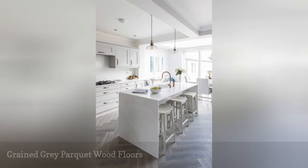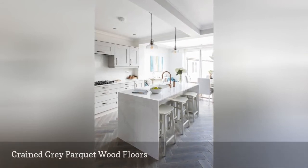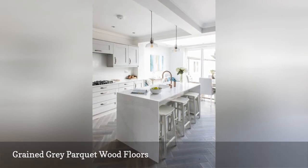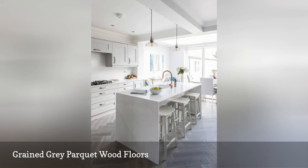How eye-catching are these grey parquet floors from Loch Anna Kitchens in England? Parquet floors remind us of a Parisian pied-à-terre, but in this grey color and with wide planks, the look feels a bit softer and more contemporary, perfect for this sprawling and family-oriented kitchen.